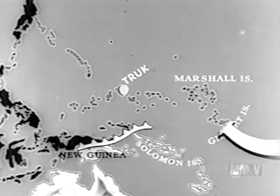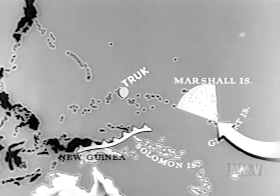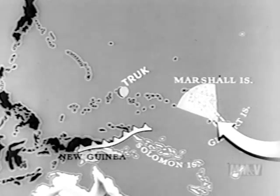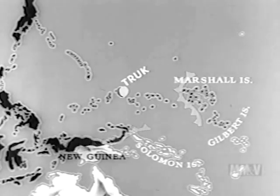Then we took the Gilberts. That gave us land bases to menace the supply lines feeding the Marshalls. And once we got into those Marshalls, we'd have a powerful flanking front to the whole network. The first job was getting at those Marshall supply lines.